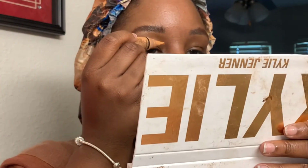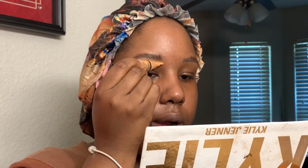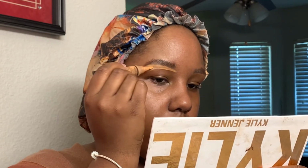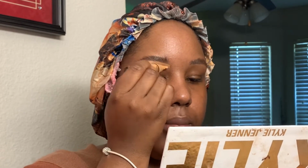All right, so the reason I wanted to go ahead and do those first is because I use concealer as my base for my eyeshadows. So, can you see me? Okay, yeah. So, I'm going to go ahead and do under my brows to clean them up, which I really don't need to, but just to make them sharp. And I'm actually going to go in with a black eyeliner at the tail in just a minute to make them even sharper.